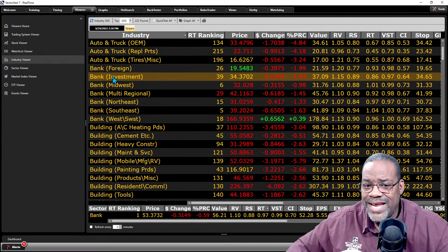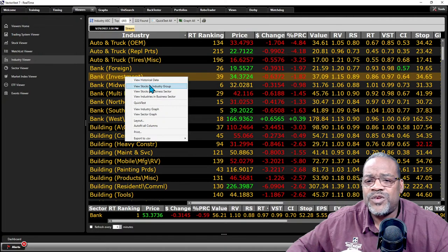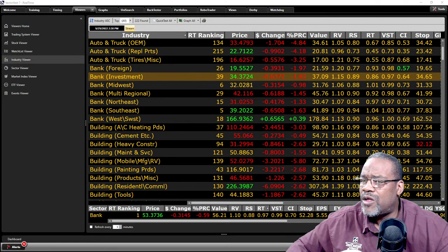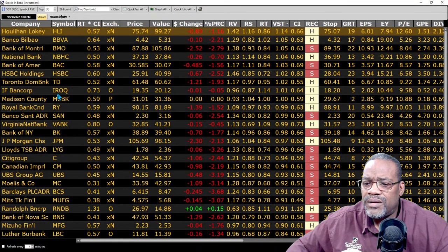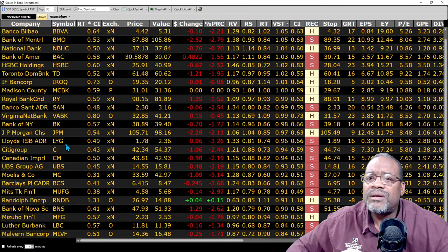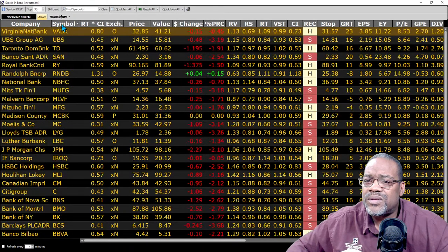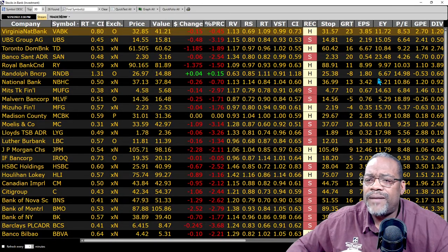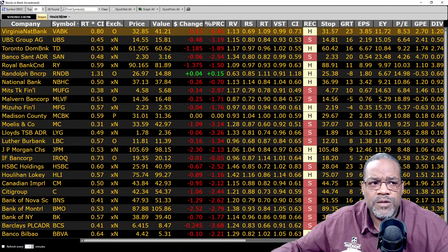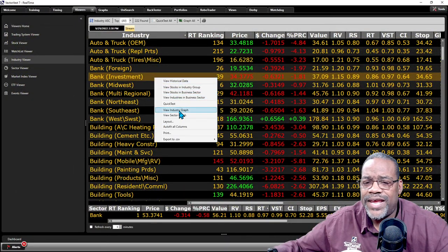As an industry, it's number 39 out of 222. Let's view the stocks in here. I believe Wells Fargo should be in there. How many stocks in here? 26. Let's sort this by symbol. Wells is not in here. Interesting. Let's start here, though. Let's right-click and view the industry graph.